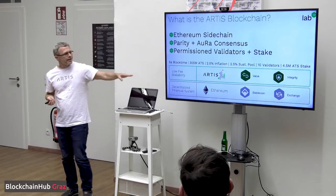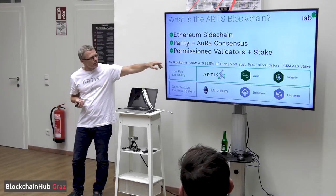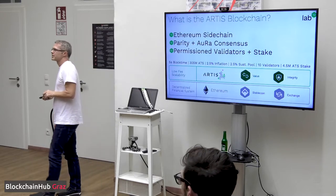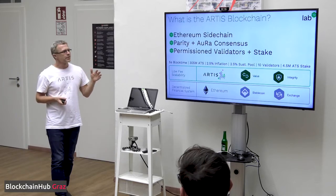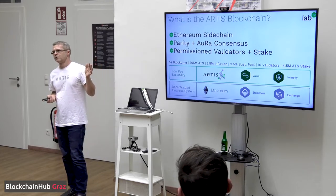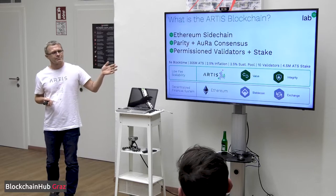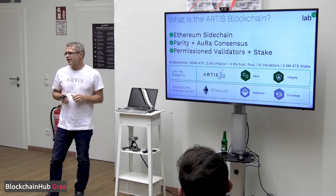So this is interconnected. They have a couple of numbers which you are probably interested in if you're deeper into blockchains. We run with a 5 second block time, so basically it's more or less instant when you do a transaction. There are approximately 305 million ATS, so we have 305 million crypto shillings on the ARTIS blockchain. We have about 2.5 percent inflation.